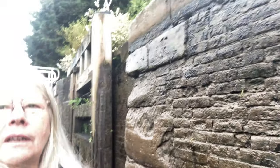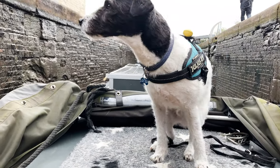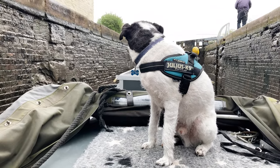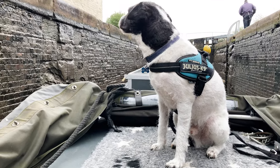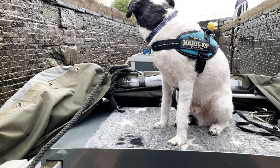Gosh. I'm already moving across. I'm not doing anything. Matt wanted to go up on the top. That's it, sit down and settle there. Good boy. I wonder why he likes being on the boat when we're going through a lock.